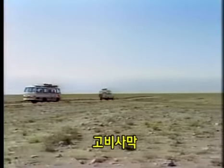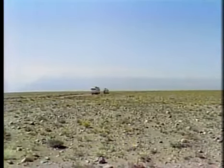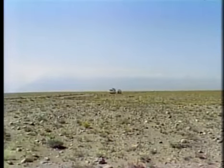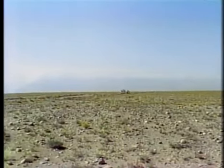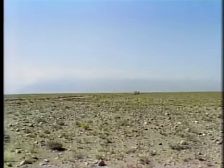Today, all you can see in the Great Gobi Desert are rocks and bare earth. But in those days, it was the scene of many fierce battles between the Chinese and the Huns. Battles for control of the Silk Road and of the precious goods that passed along it.